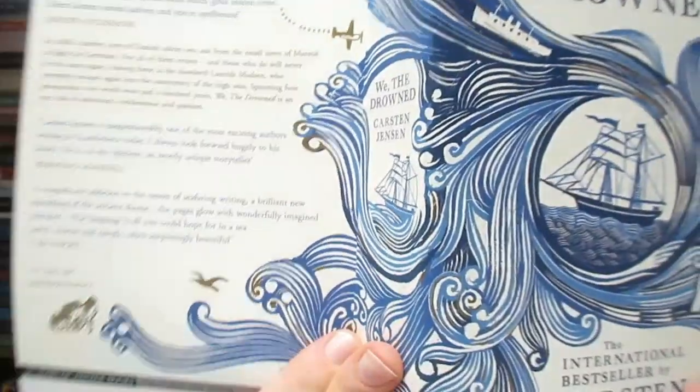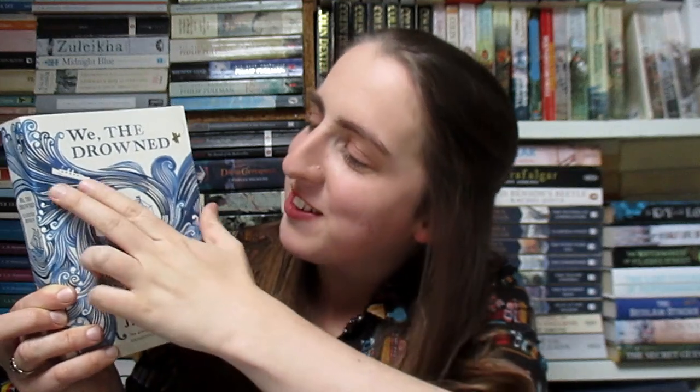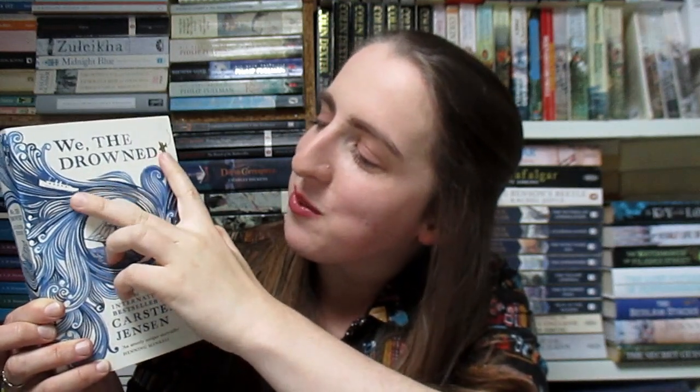There's a plane on the back. This actually is a lovely book spine as well. But I just love the way that the water is drawn, but also, as I said, all the different types of ships, because this book is set over the course of, I don't know, 200 or 300 years at least. From the age of sailing ships to the Second World War, which is where the plane and the more modern warship come from.